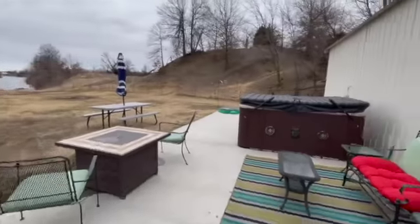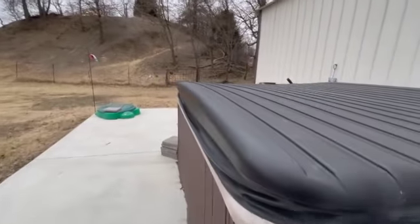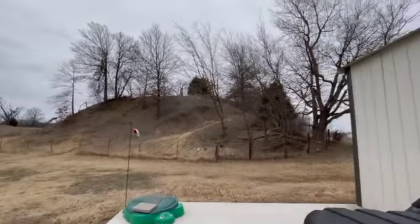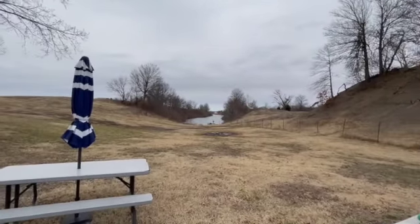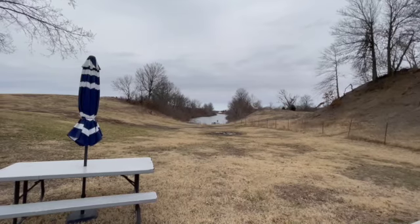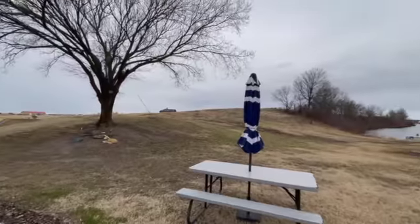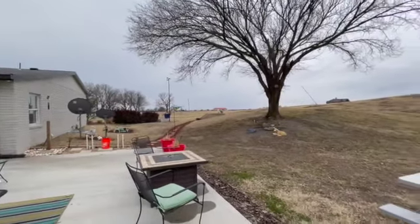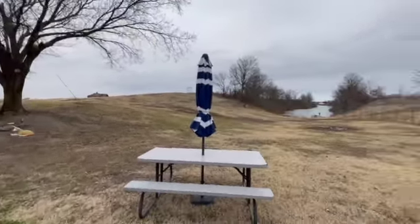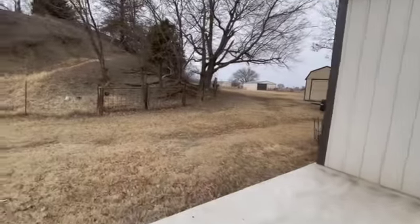This is actually pretty. I just want to give you a view from where you'd be sitting in the hot tub. So you got this big mound here, but at least it's giving you privacy. And there's that long creek, I guess you call it. There's a house way off in the distance there, but you've got a ton of privacy, especially at night. For your hot tub escapades.